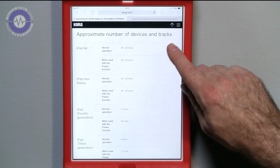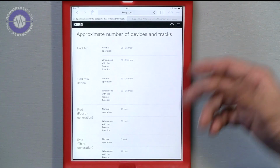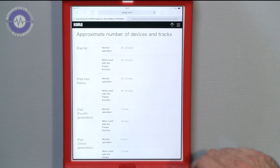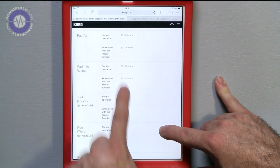Now, if we go to the website here, we can have a look at the approximate number of devices and tracks. So the iPad Air, it's saying that we can run 20 to 25 tracks, which is quite impressive, really. Live tracks, yes. And then when you use the freeze function, we can get that up to 30 to 35 tracks, and that'll be simultaneous. So that's a lot of stuff going on.